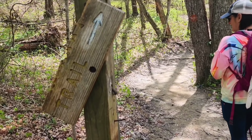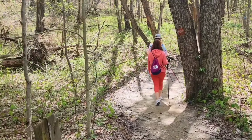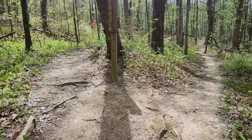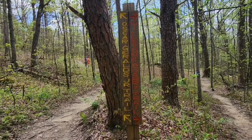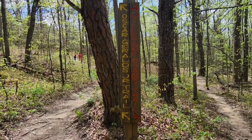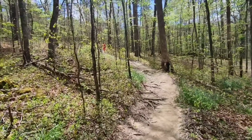Yeah, look at this trail sign right here. It's pointing up. Alright, this sign, if we go to the left, it's the Oscar Gerald Jr. Trail. Take a right, go to the Millstone Quarry Trail, and that's kind of a loop down towards the bottom. So we're going up to the left, and that's another little loop up there.